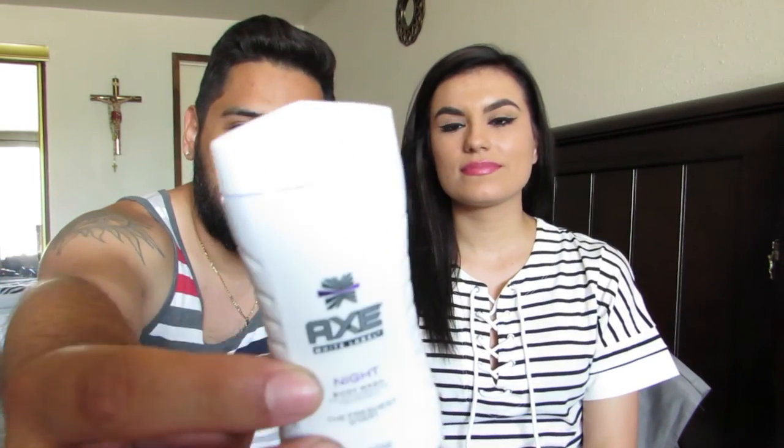Axe body wash. It's called Night. The freshest start. This one looks just the cool new style of the bottle and everything. Let me try it. It's purple. I don't know if you can see. It's good. Well, now you got how many body washes to try out? Your CeraVe, two body washes. And CeraVe, two. Your portion. Your bar of soap.